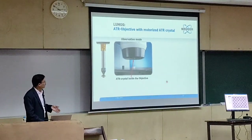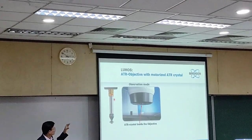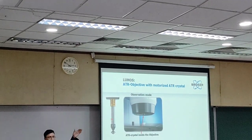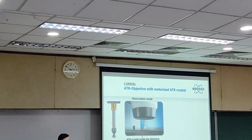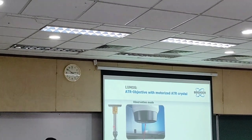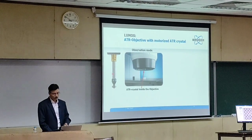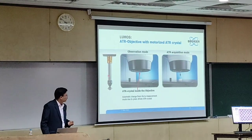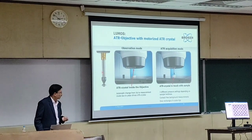Now, this is again a unique feature of this system. The ATR objective, you see here, is motorized. During analysis only it will come out and touch the sample. After analysis it will go back and sit in the objective. This is really very important and very safe, so there is no chance of damaging the crystal, right? This is a very important feature for this system. You can see here, it will come out when you give the measurement command, touch the sample, and go back again.